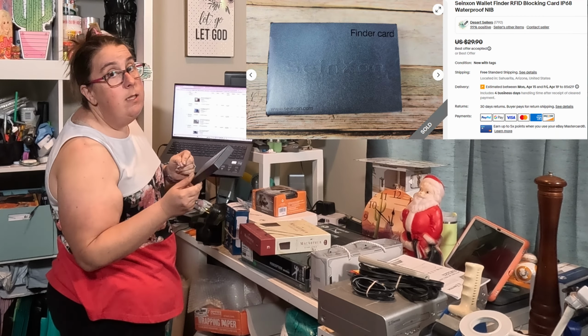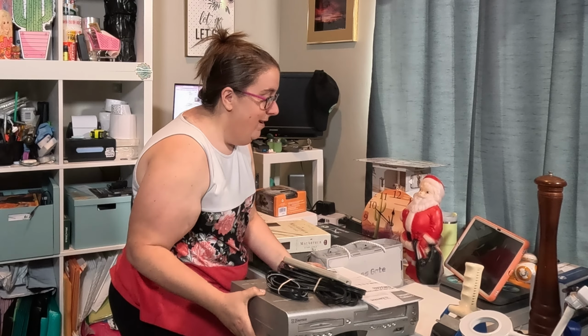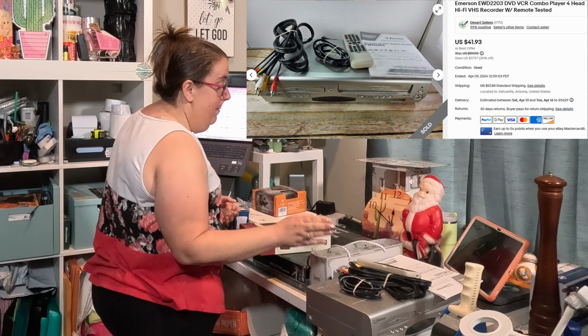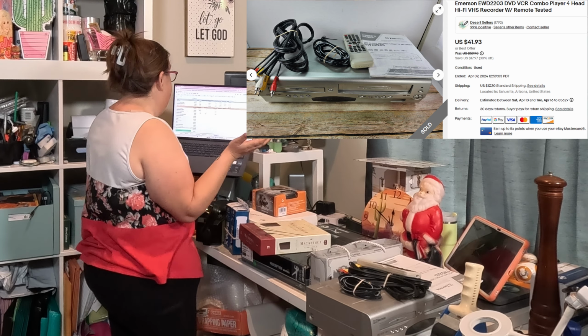It sold for $26, and I got it on $5 bin day. Combo player. These sell all day long. I love getting these. Test it out. Make sure that it works. And that one, $5 at a yard sale, garage sale, estate sale, something local.